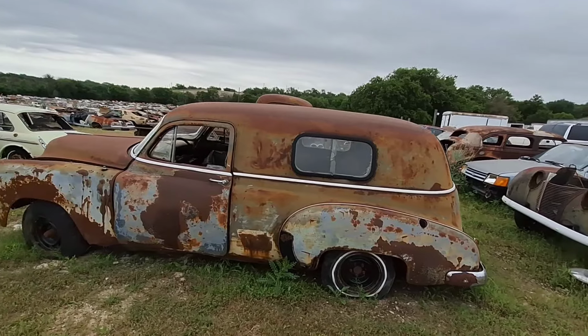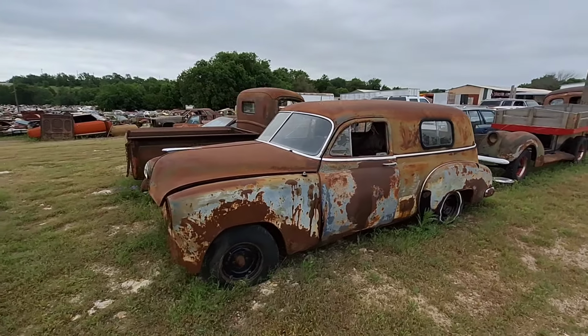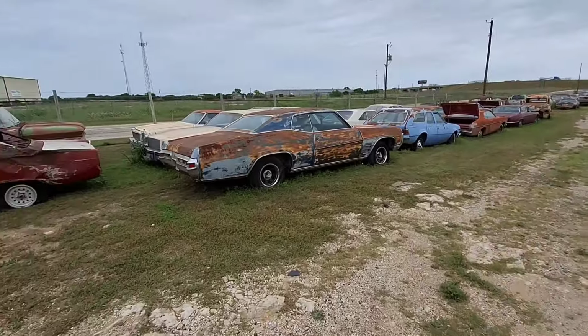Somebody took the side windows out of that one. Early 50 Chevy. Nice Fairlane.